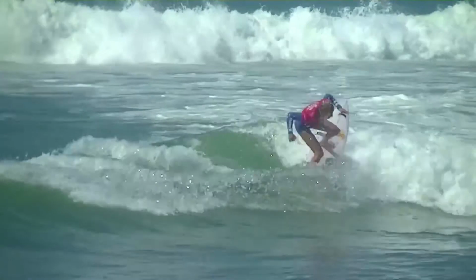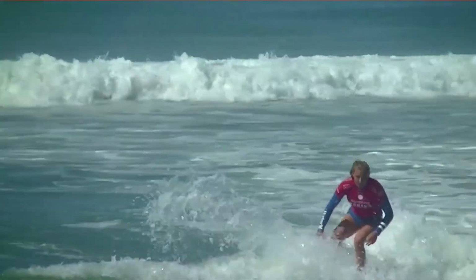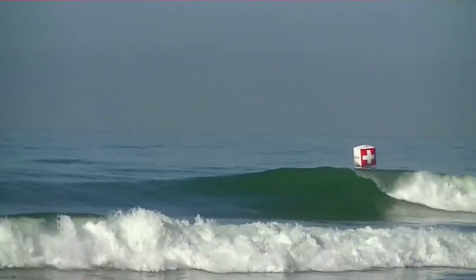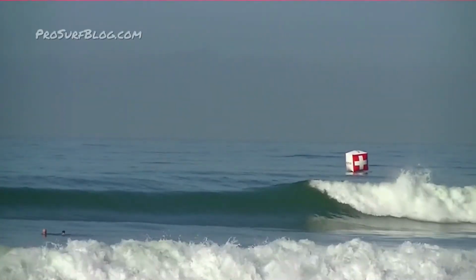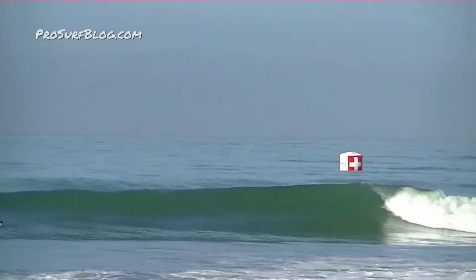I can understand from a defensive standpoint, it's a practice that seems to yield results. From a fan and from people standing on the beach or watching the webcast, it can be kind of frustrating to see this practice in play. So as the sport of surfing grows, hopefully we'll see a little less of this practice going forward.